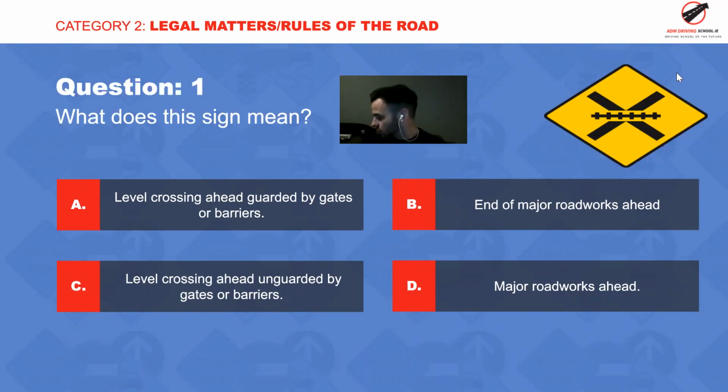So what does this sign mean? We can see in the middle there, that's supposed to be a train track. There's an X going through it. So that means that it's a level crossing ahead. And because there's an X, that means it's unguarded by gates or barriers. So that symbol: level crossing ahead, unguarded by gates or barriers.